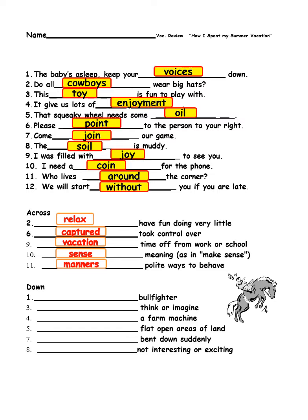Next, bullfighter. It starts with letter M. Matador. Think or imagine. You have a clue word there. Imagine. Imagination. Next. A farm machine. Oh no, you forgot it already. So it starts with letter T. Yeah, you got it right. Tractor. Next, number 5.